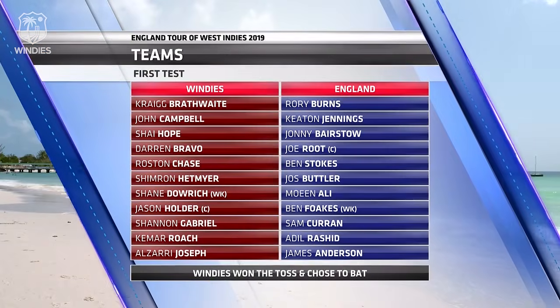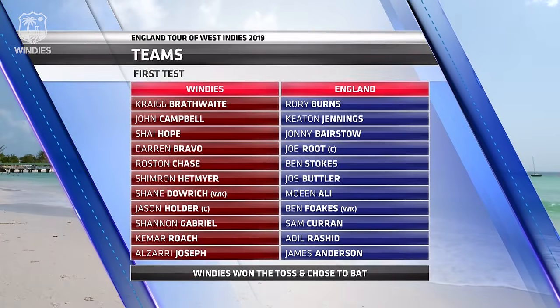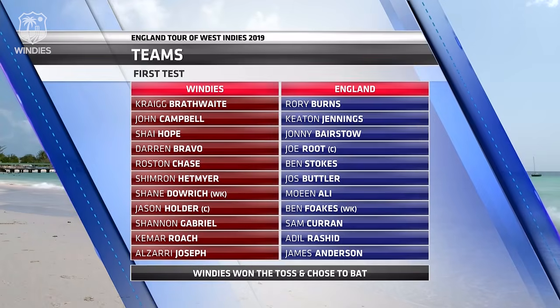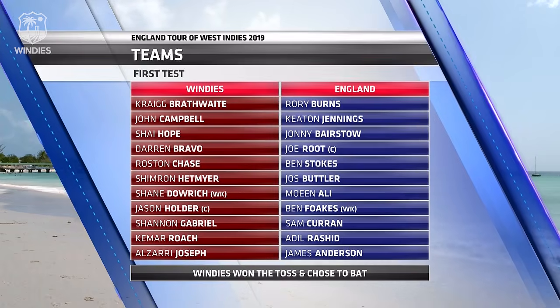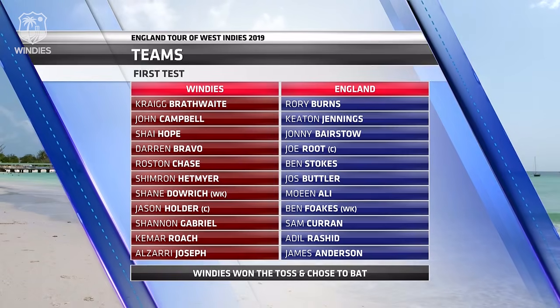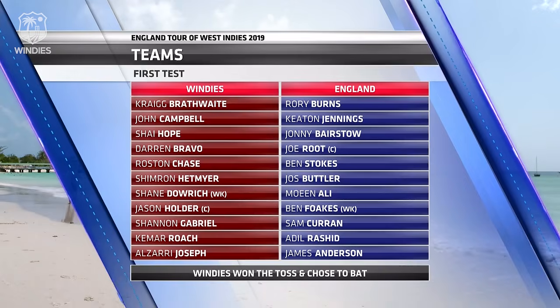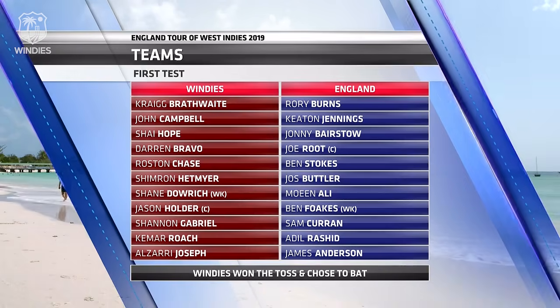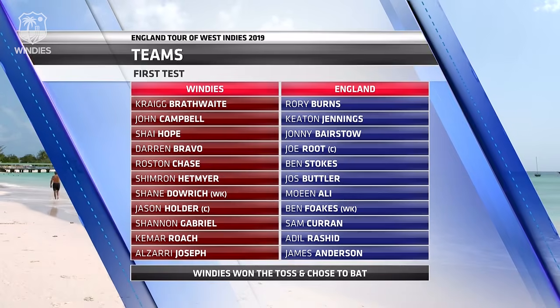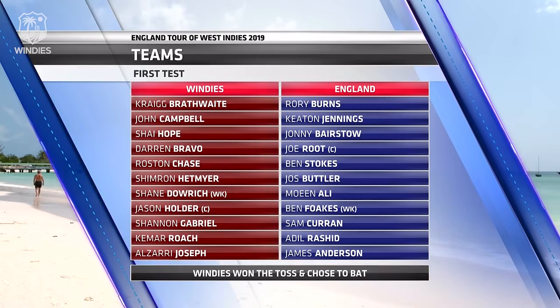Confirmation of the two teams. John Campbell making his test match debut. The 25-year-old from Jamaica. Darren Bravo, back for his first test match in a couple of seasons. And a seam attack consisting of Gabriel, Roach, Alzarri Joseph, and of course Jason Holder. And for England, they had Burns, Jennings, Bairstow. Joe Root would be leading them in this contest. Two spinners in Adil Rashid and Moeen Ali.